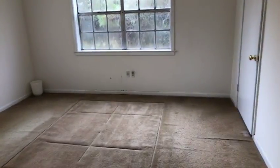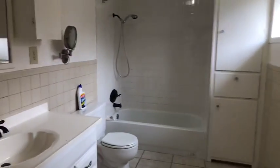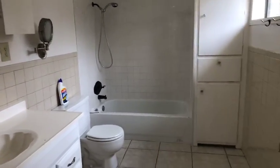This is the master. Now, it's an older home, so dimensions are different nowadays. And that's the master bath, so it's quote unquote en suite. However, if you wanted to leave that as it is and just make that a suite, or whatever you want to do, we are now walking into the attic.